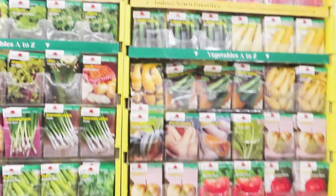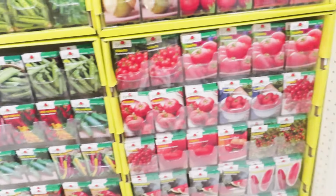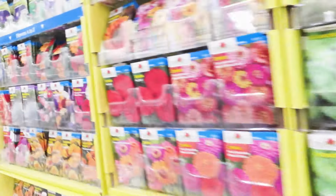Okay, all type of seeds. But they are $1.99. These are the Burpee, okay. All these are Burpee.